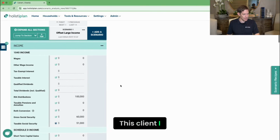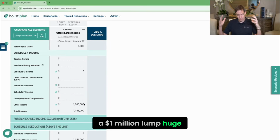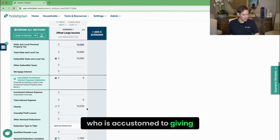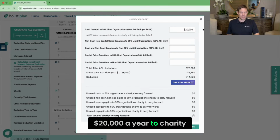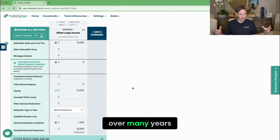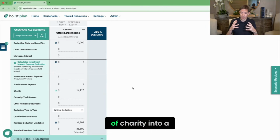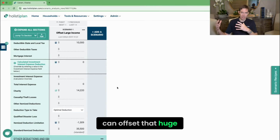This client, I gave them another income. I just gave them a $1 million lump, a huge income event. Now this is a client who is accustomed to giving, I'm going to say, $20,000 a year to charity. Let's say that's generally their pattern over many years. Let's use a donor advised fund to bring a lot of those years of charity into a single year, and we can offset that huge income event.